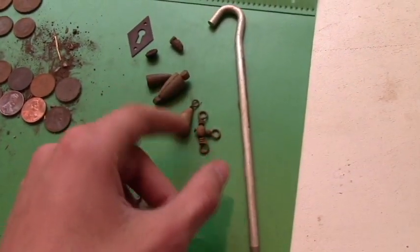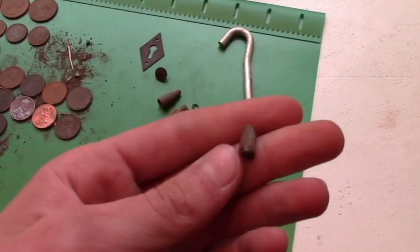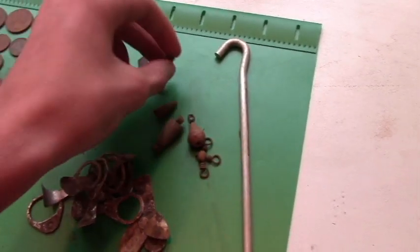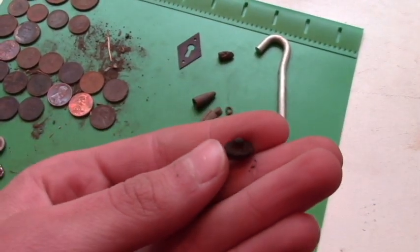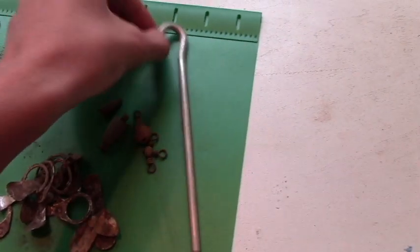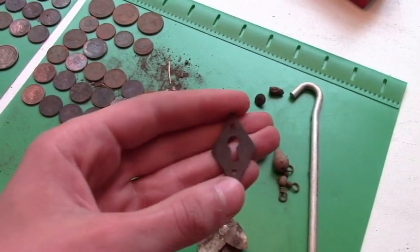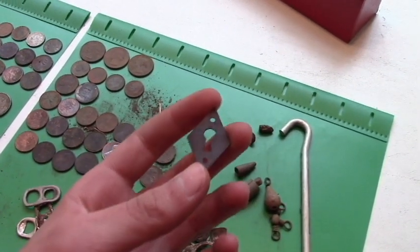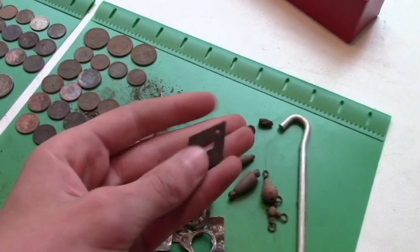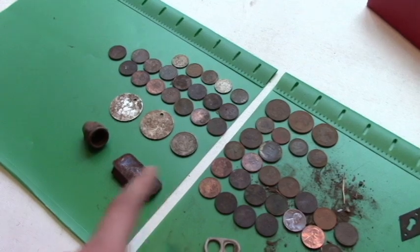And I also found a little bit of fishing tackle, all shapes and forms. One bullet, it's like a smaller caliber or something like that. And this little button, let's see, nothing too special, it's just iron. And a nice tent stake, we could probably still use that. And probably the coolest find of mine is the skeleton key keyhole. Never found a skeleton key or skeleton keyhole, and this will display very nice. Happy with that.